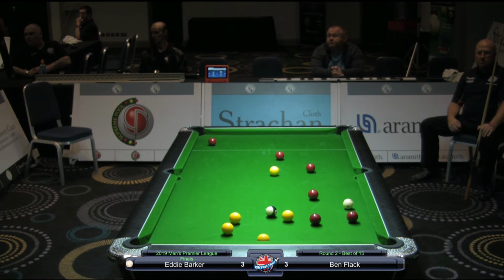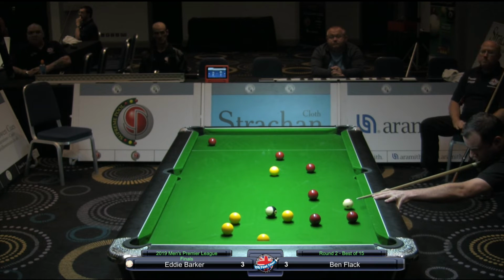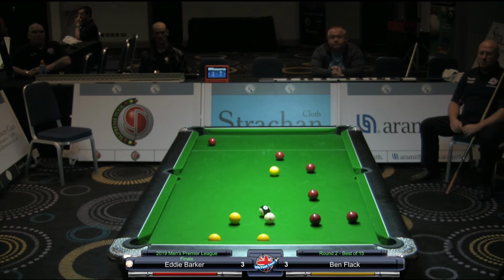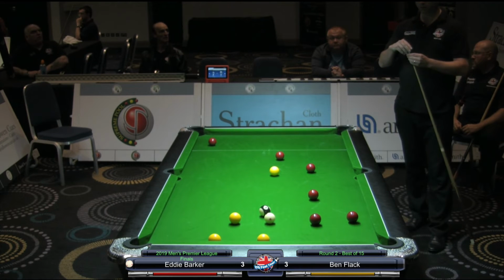Finish up a bit awkward now. This plant, but big distance between the two yellows, which tends to make these shots quite missable. Oh, lovely shot. Made it look easy, but when there's that much distance between the two balls, they're anything but.